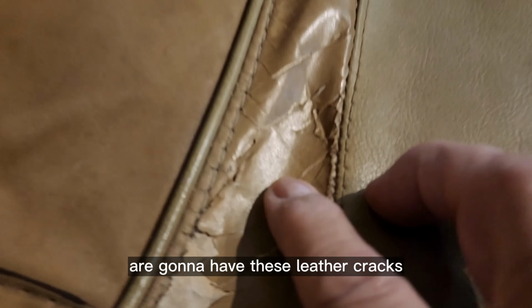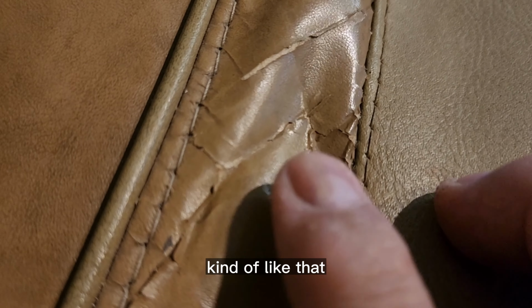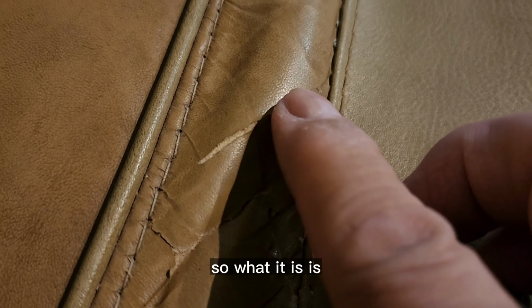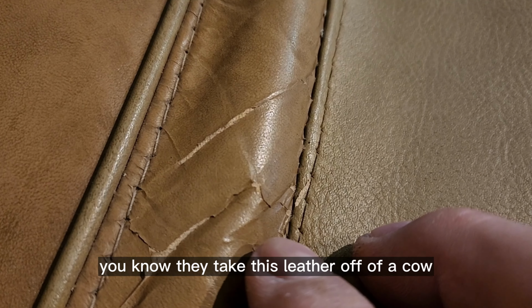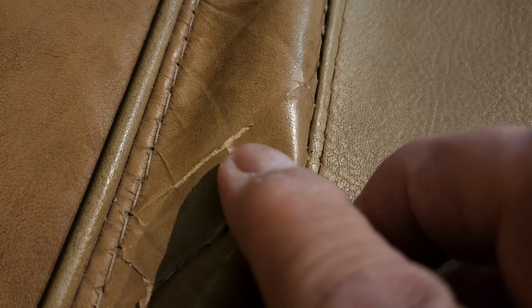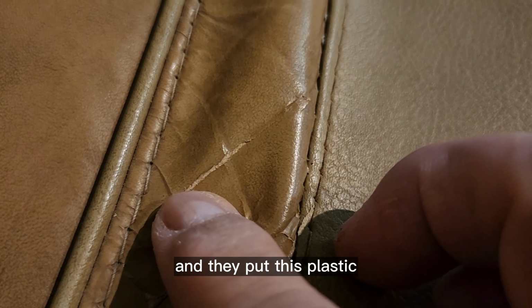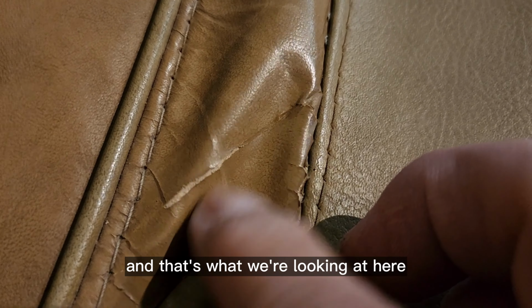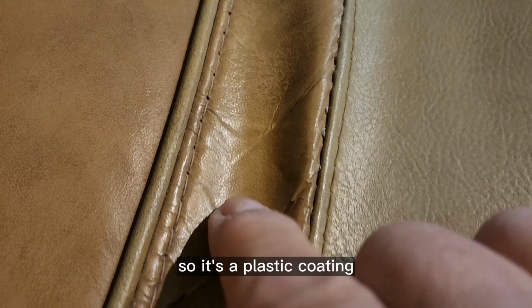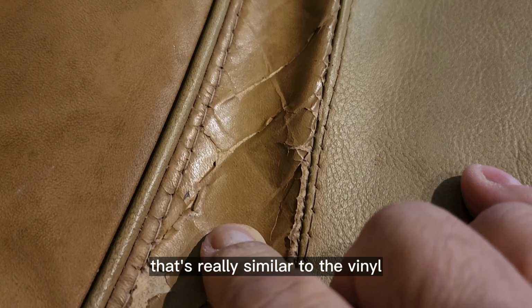Another way to identify leather is a lot of leather seats in cars especially are going to have these leather cracks, kind of like that. And you've probably seen those. So what it is, they take this leather off of a cow, and then they run it through a machine, and they put this plastic coating over the top of the leather, and that's what we're looking at here. So it's a plastic coating that's really similar to the vinyl.